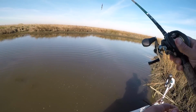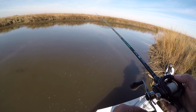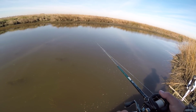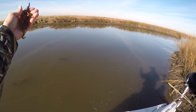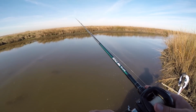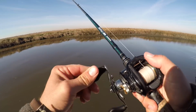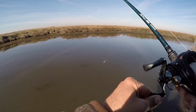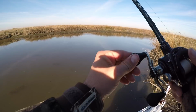That's almost the exact spot where we hooked the tag red. Probably not a coincidence. But when the bass hit, they just kind of mouth it, maybe run off with it. You can tell they're a lot more sluggish in this cold water than the reds are. The reds just tattoo it. They blister it. You can almost tell before you set the hook whether it's a red or a bass, just by the tap. I think most of these fish I'm missing are bass. They're just not feeding aggressively.